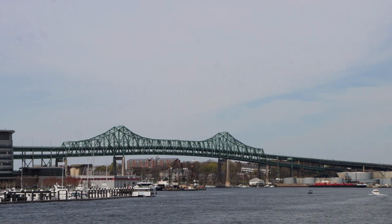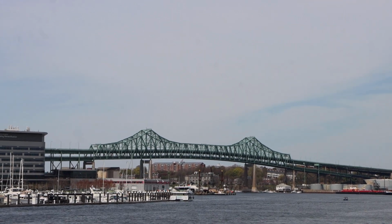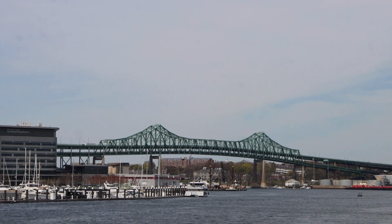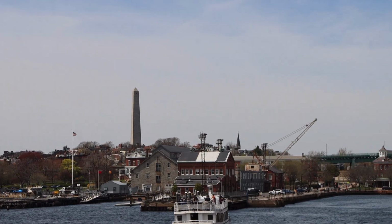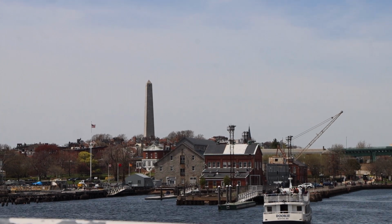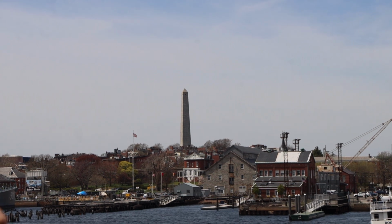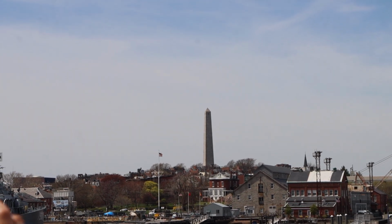Next up, we pass by the Mystic Tobin Bridge. This bridge is painted Fenway Park green, the same color that is used on Fenway Park where the Boston Red Sox play. Next up, we pass by the monument for Bunker Hill. We actually covered this during our Freedom Trail video, and we'll link that in the video description down below if you want to learn more about the Freedom Trail or about Bunker Hill. Definitely recommend you check that out.